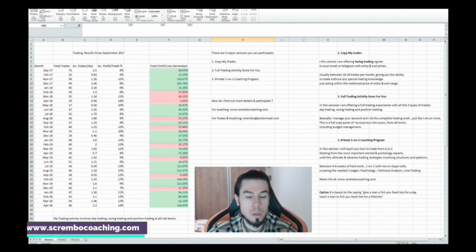They are pointed down since September 2017, and you can take a look at the representation per month, total trades, average trades per day, average profit per trade percentage, and then the total profit and loss generated for that month. Overall, we were able to make huge profits. For example, if you have a budget of $50,000 and you're able to make in that month 126%, like you made in the last month, April 2020, that means you're going to get 126% on your portfolio out of the 50 grand. That's probably, you're going to reach up to 110 grand or so, right?